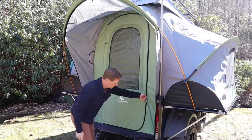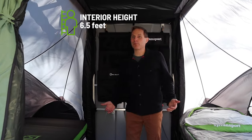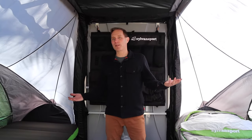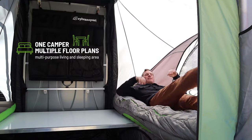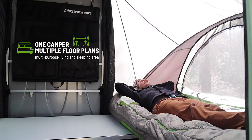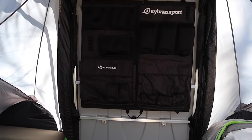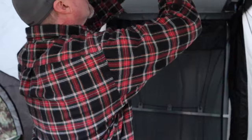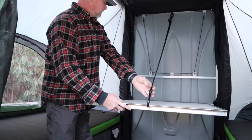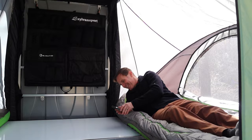It's pretty amazing how much room you actually have in here. There's 6'5" of headroom and plenty of space to hang out comfortably while you're waiting out a rainstorm or just settling in for the night. And the space inside is super versatile. In the basic setup, you've got a ton of open space in the middle and two 80-inch by 34-inch wide beds. Add a table for eating, playing games, or planning the next day's adventure. That same table panel can also act as a bench seat or nightstand.